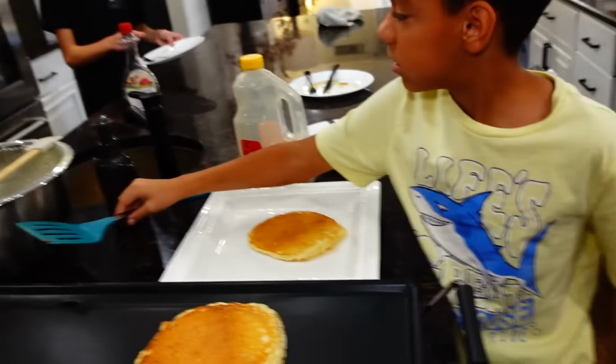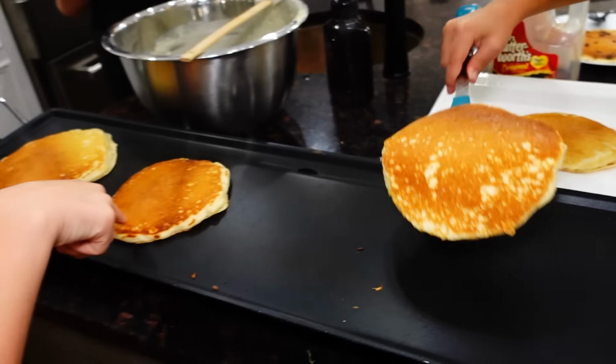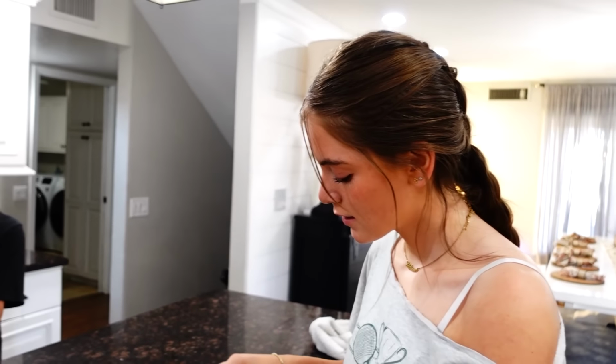Did you want the chocolate chip one or no chocolate? No, he doesn't want the chocolate chips. Okay. He wants this one right here with no chocolate. Yeah, that one's good. She wants the small one, and then the other one's for Addie. This one? Yep, that one's yours. You need to be the taste tester. Tell us.